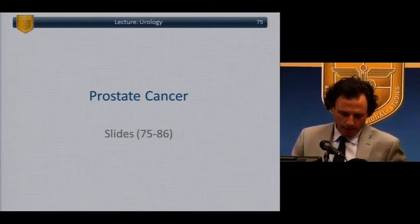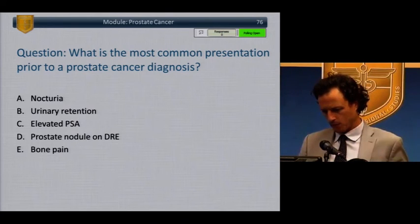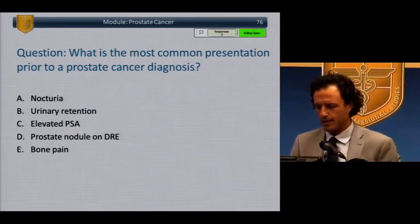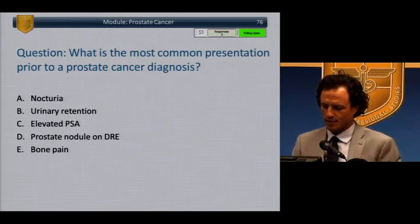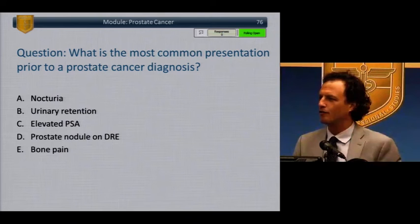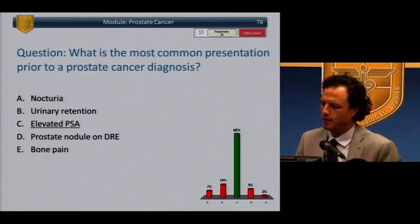The last main topic is prostate cancer, and then hopefully we'll have about a maximum of 10 minutes for questions if you wish. What is the most common presentation prior to a prostate cancer diagnosis? A, nocturia, B, urinary retention, C, elevated PSA, D, prostate nodule, and E, bone pain. I'm looking for 100% success on this one. So most commonly is an elevated PSA.